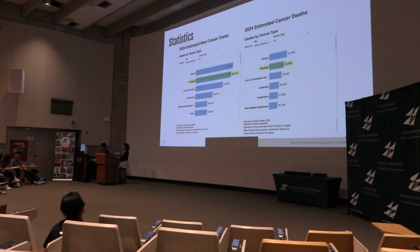Here are some statistics of prostate cancer in 2020. It is estimated that there will be around 15,000 new cases of prostate cancer, along with 35,000 deaths. Also, around 1 in 8 people in this lifetime will get prostate cancer. This means that around 7 of you in this room will get prostate cancer.